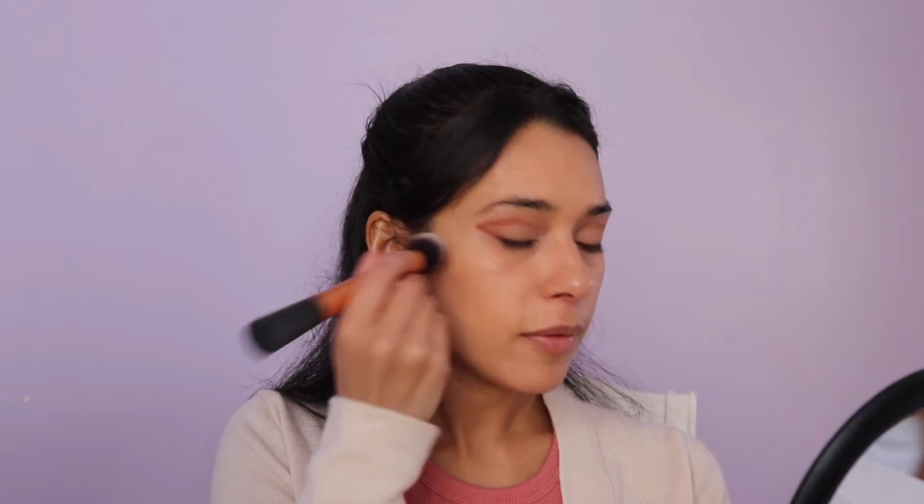And I just want to add a little bit of dimension to the face. I'm also just contouring a little bit the nose.